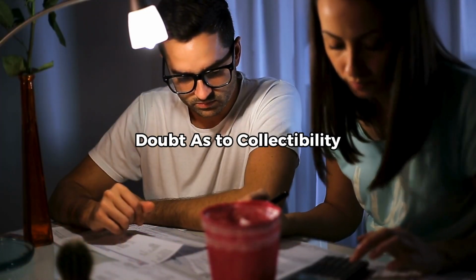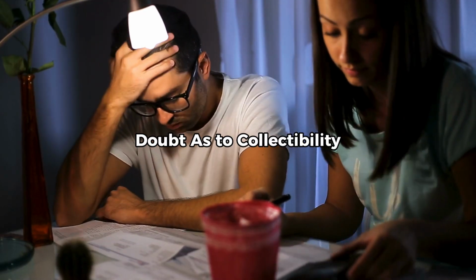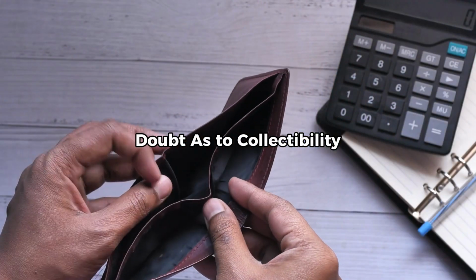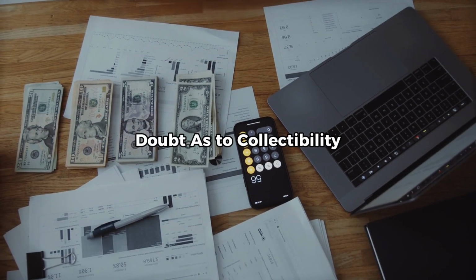Doubt as to collectability, on the other hand, arises when there's uncertainty as to whether the IRS can collect the full amount of the tax debt within the statutorily allowed collection period. This type of offer in compromise is intended for taxpayers whose financial circumstances indicate that they don't have the means to fully satisfy their outstanding obligations.